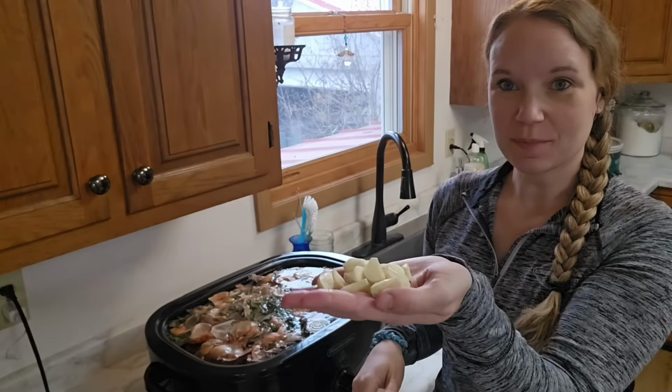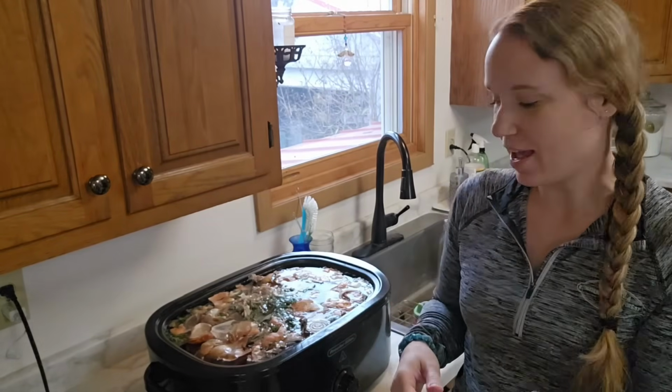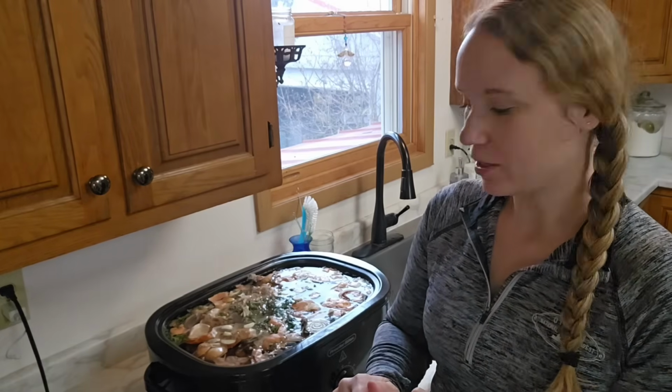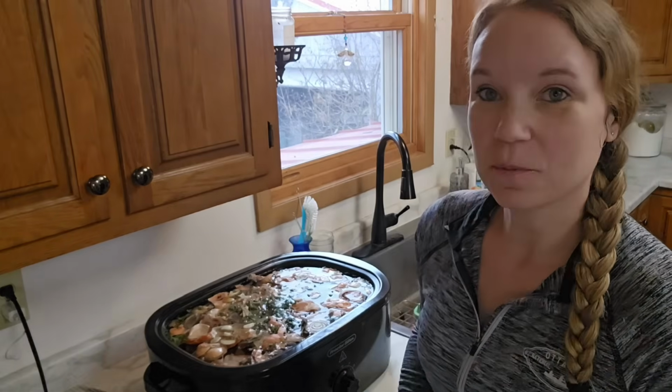A couple more things I'm going to add is a big handful of garlic cloves. These are all just cut in half. You could mince them if you want. I'm just going to put them in like that. And peppercorns, I'm just going to put a few on top. Now I'm going to set it and forget it. We'll come back to this later.